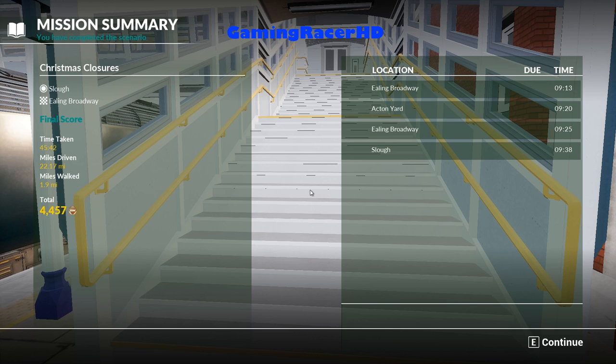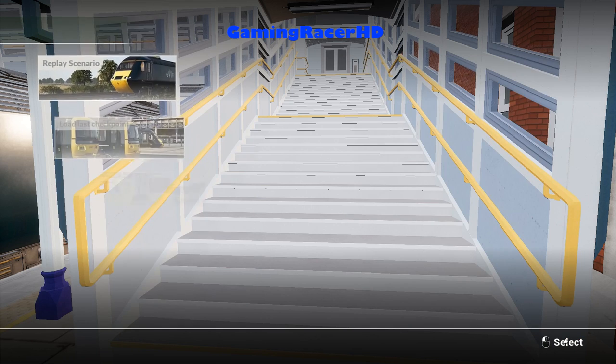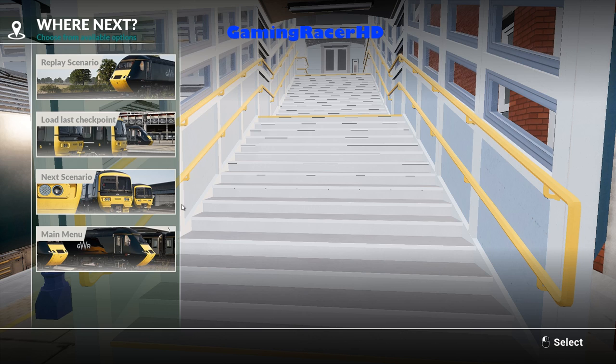We got 17,000 XP for that. That's pretty good. Okay, we get XP for the class 43. We get XP for London Paddington to Reading. 12,000 out of 13,000. Okay, and I'm level 3. 7,214 XP out of 12,000. Okay, let's continue. Next scenario. Load last checkpoint, replay scenario.